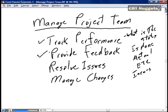Providing feedback to the team, ensuring the team knows whether the work they are completing is of appropriate quality, satisfies the project expectations, providing the feedback to the team to keep them focused on the task at hand, to keep them focused on the work required to complete the project.